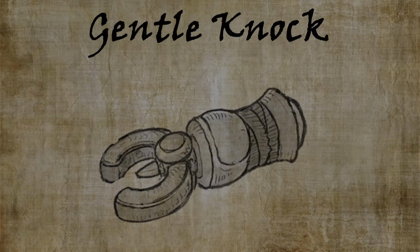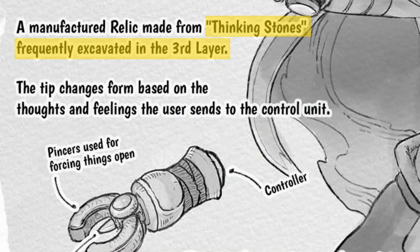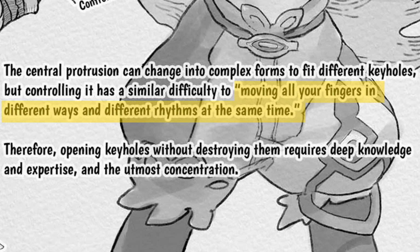Gentle Knock is a man-made lock-picking arm. It is made from thinking stones, which are mined for in the 3rd layer at the Great Fault. It consists of strong pincers capable of forcing objects open, as well as a central device that can change into different shapes to fit any keyhole. Its controls are located near the top of the arm, although the device is said to be as difficult to control as it is to move one's fingers in different ways and rhythms all at the same time.